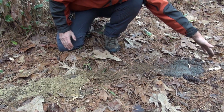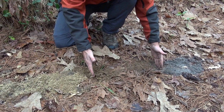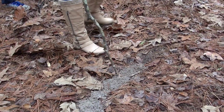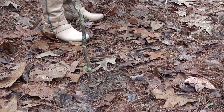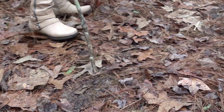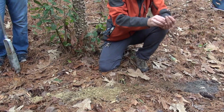So you've got an organic layer on top. You've got your transition zone here between the two. It looks kind of grayish. And then we come down to some brown soil. This is a clay and sand mix. This loam is a little clay and sand mix, but it goes down to more clay. And then it's just clay. That's still a sandy loam.